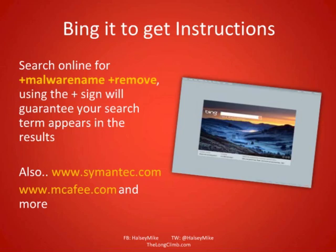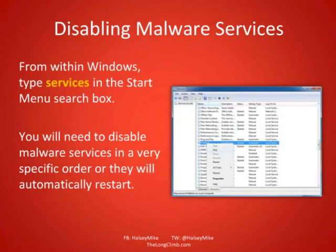So what sort of things are these removal instructions going to tell you to do? The first thing is going to be disabling these malware services. Now, services are little parts of Windows, little Windows components and little third-party components that run in the background that manage things like printing and displaying items on your screen. And this is where I say that if you shut something down with malware, it'll just start up again, because malware will typically have two, three, four of these little services running in the background, and if any one of them spots that another one is shut down, it will just start it up again.